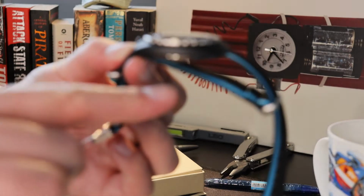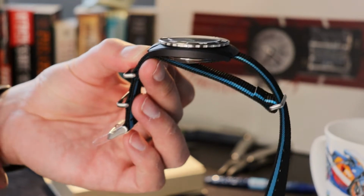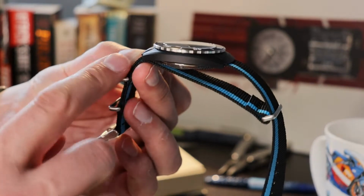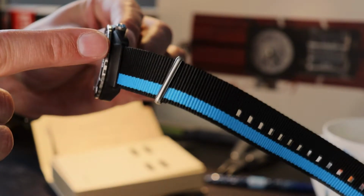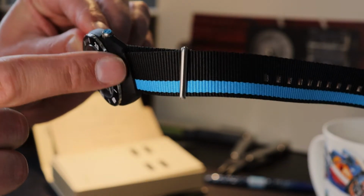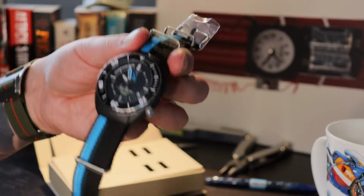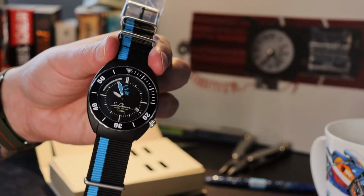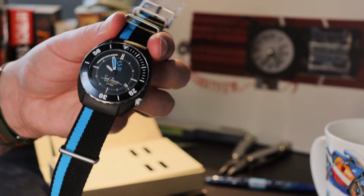It's then 11 millimeters thick, and it's about 50 mils top to bottom. I say it's about that because you have this hard lip just over the edge here, which overhangs the area where your strap slides underneath. On this particular strap, the watch weighs 53 grams, so again it's nice and light.